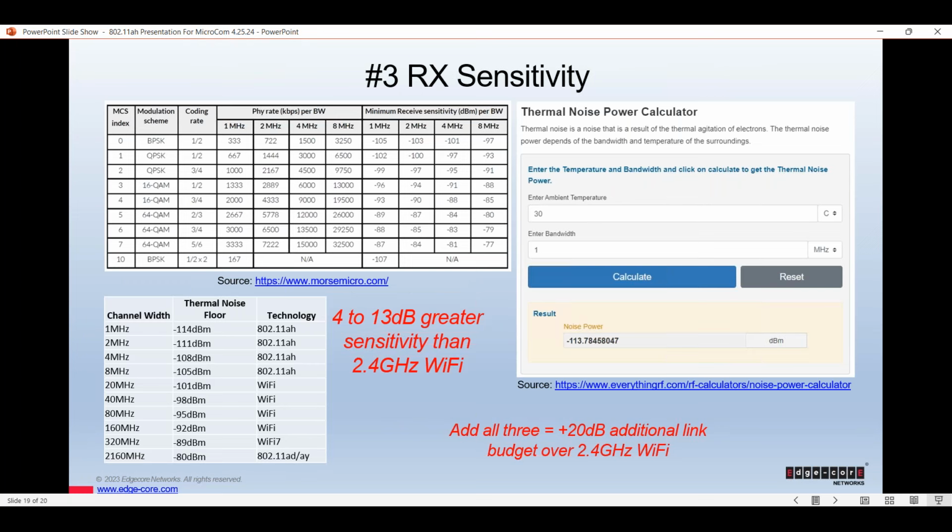And then the RX sensitivity. This just has to do with the fact that the channel width is narrower with 802.11ah. You can see here, this is the MCS chart for 802.11ah, and it goes up to 64 QAM. You can see the channel widths are narrower. As you narrow the channel width, your thermal noise floor goes down. Narrowing the channel width means you're narrowing your filter of what you receive, and the noise floor becomes proportionally less and less.